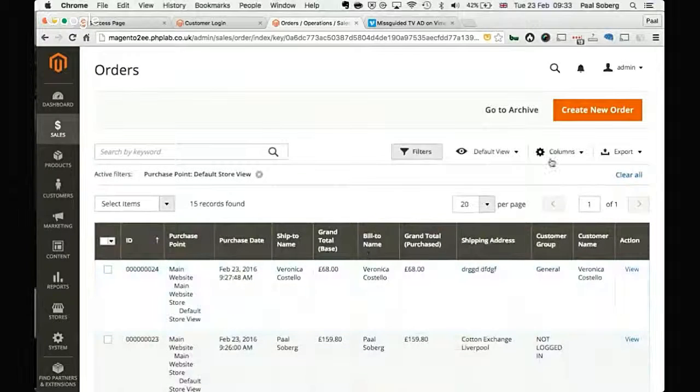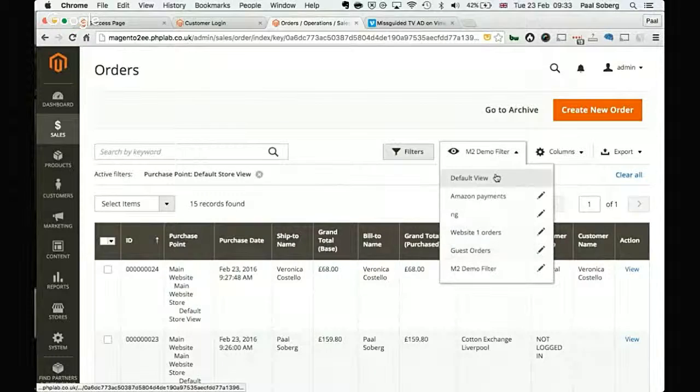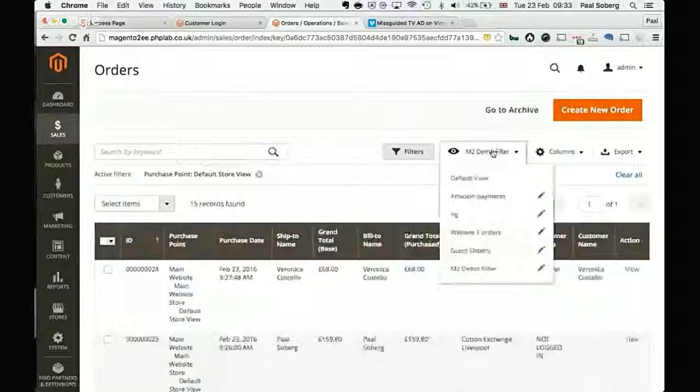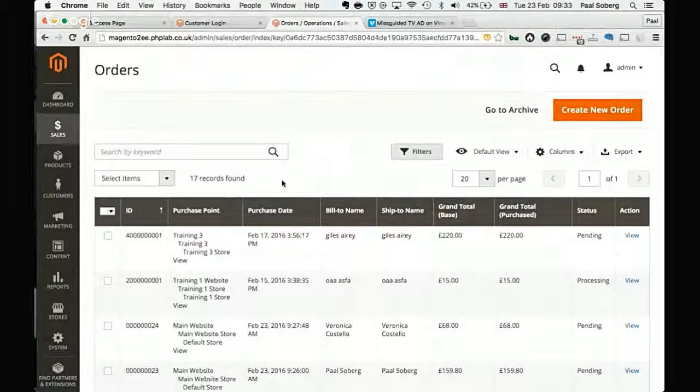As you can see, it just narrowed down straight away, and then you can save a filter as well. So if I can say this is M2 demo filter, and then I can just swap in between them. And that allows for everyone that you're working with can have different filters. Can easily get the data you need. There's no custom development to get the information you need on the order grid.